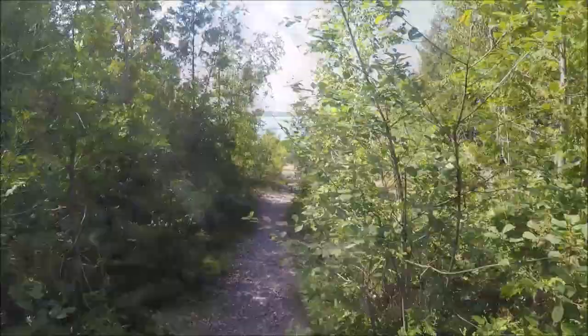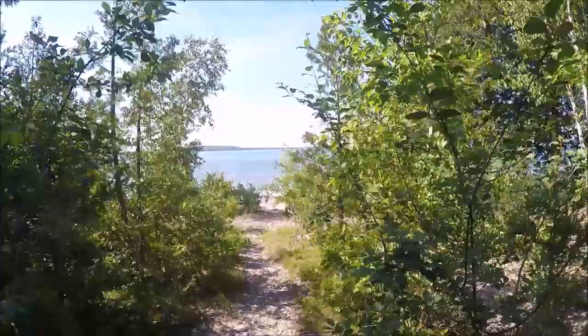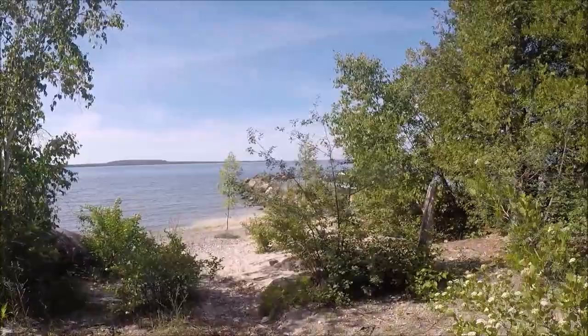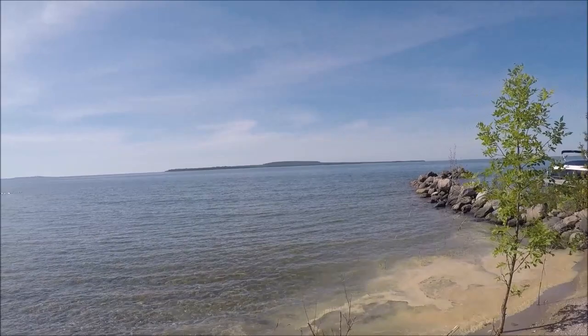Georgian Bay, Lake Huron. A beautiful place to be on a summer's day like today. There'll be boats out there. I can hear boats in the distance. Giant's Tomb Island across the way. Absolutely gorgeous. An amazing location to be, an amazing location to dive, and an amazing location to photograph.